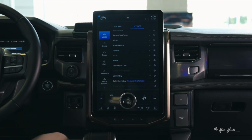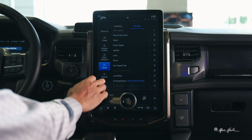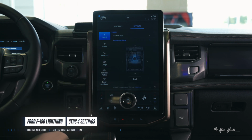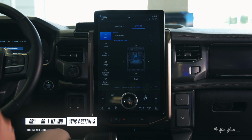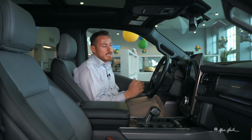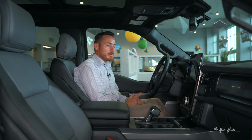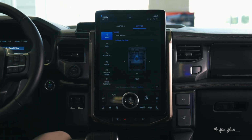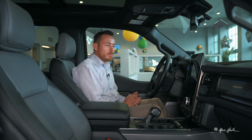All right, so moving on over to settings now. Finally, we're here. We're under vehicle settings here. I'm going to go up to the top. So of course, we can adjust the radio and its settings. If you're a bass head, this is definitely going to be the place you're going to go to right away. You might want to change where the volume is being faded, which direction of the vehicle it's being faded.